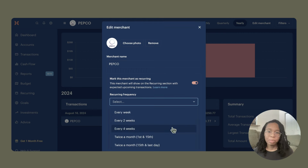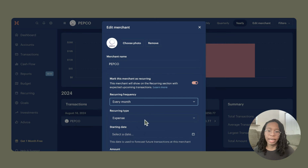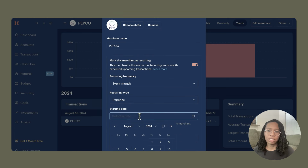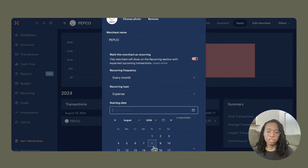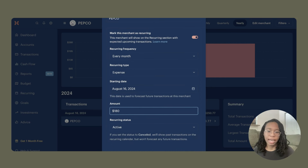My Pepco bill is actually billed every 40-ish days. It's really not consistent, which is a little bit of a pain in the butt for all of my budgeting purposes. But I think just for the sake of it showing up on my calendar every month, I'm going to go with every month. And this is an expense, and we'll say the starting date is the same date as the first transaction, which was August 16th. And the amount that I'm budgeting for those 40 days is going to be $180. And then make sure it's active and click save.